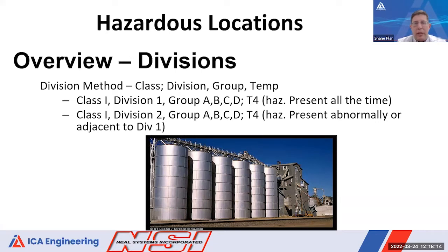And so the main things to be aware of is the class defines, is it a gas? Is it a dust? What is it? The division or the zone will define how much time is present in a given year that you might see that particular thing be there. So the big difference between Div 1 and Div 2, really Div 1 is we expect it to be there above a certain quantity of time. Div 2, there has to be something that has gone wrong for it to be present. Typically 1% or less of the time we would expect it to be there.